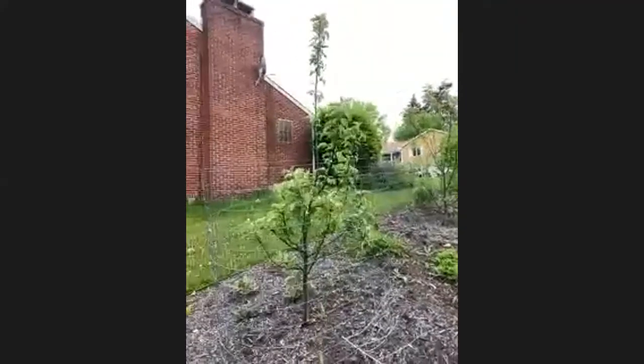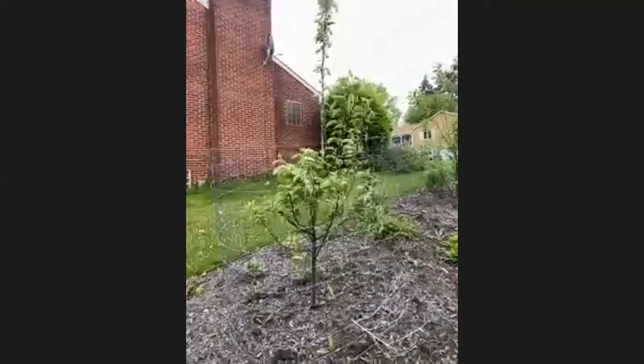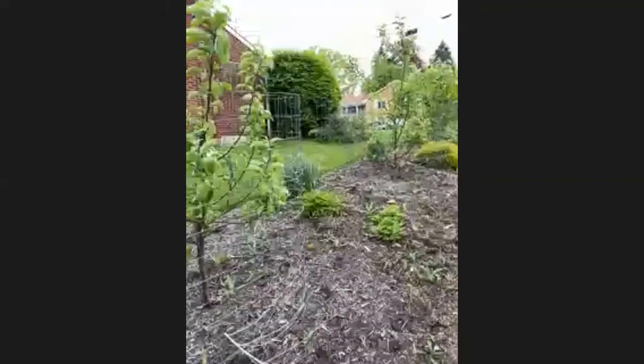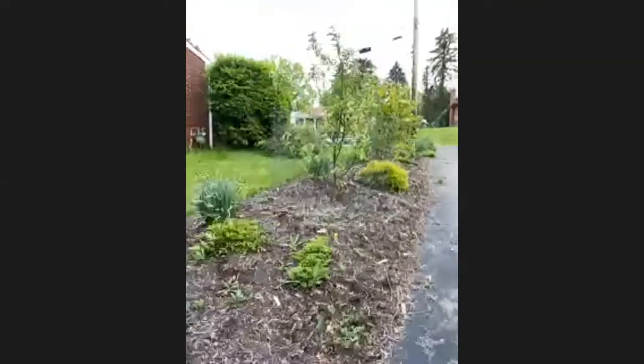And then there's 2 more apple trees. And we actually have 4 peach trees in the very back, which are actually pretty big now. We should hopefully get some. Oh yeah, we can go walk back there and see those too.